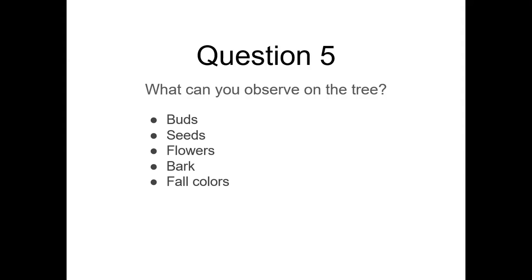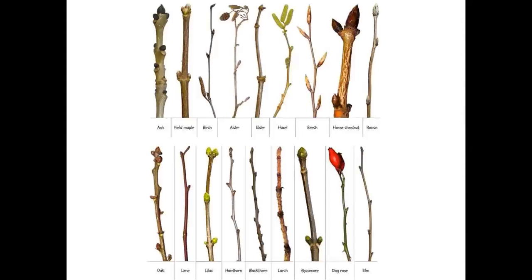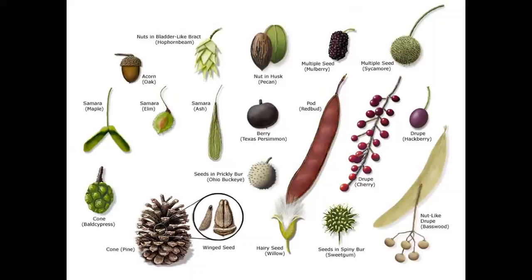So question 5, what can we observe on the tree? Buds, seeds, flowers, bark, fall colors, we can be looking at all of these things. So here are some examples of how buds can look different. Even in the winter, right, we can walk up, and beech trees are an obvious one for me that is easy to identify based on the bud. Seeds, right? We all know what a sweet gum ball looks like. Nobody likes them. There it is right there. Seeds and spiny burr on the bottom right. If you didn't know it was called a sweet gum, now you do.